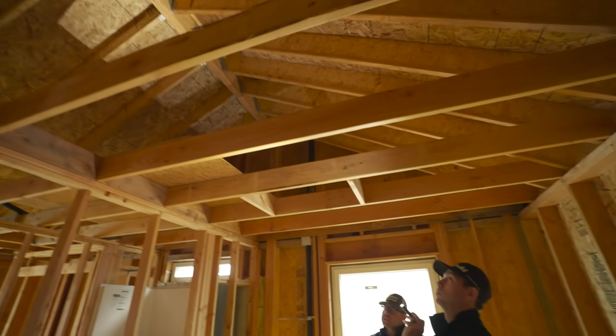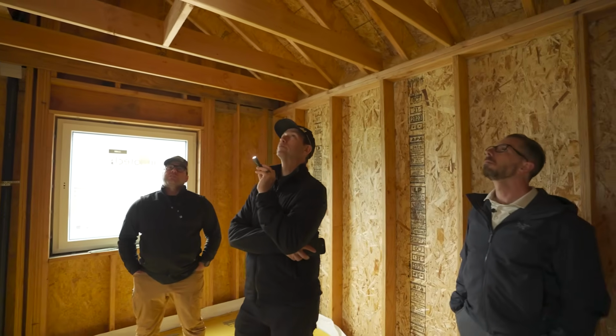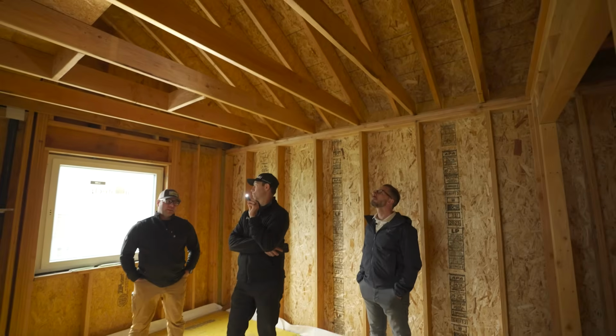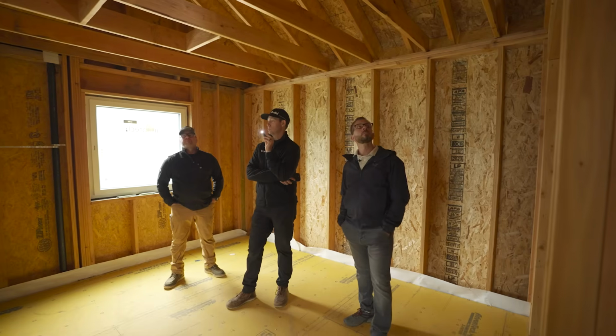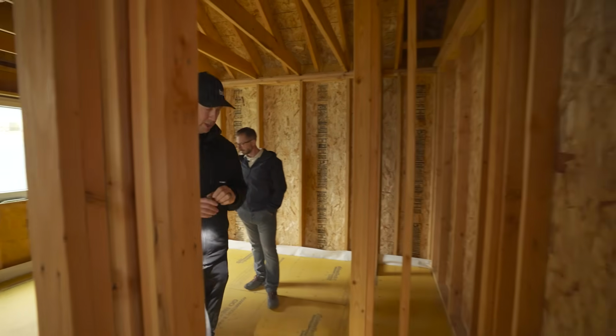Yeah, it's just a good way for us to use up scrap. Not that it's cheaper to use I-joist. You do have some more pieces to it, but the long lengths, the strength, the lightweight, and then it's like dead flat. That roof's not gonna have any humps over the years, that's for sure. It's gonna be nice and solid. I like it, guys. Well done. Thank you. It's a good looking house.